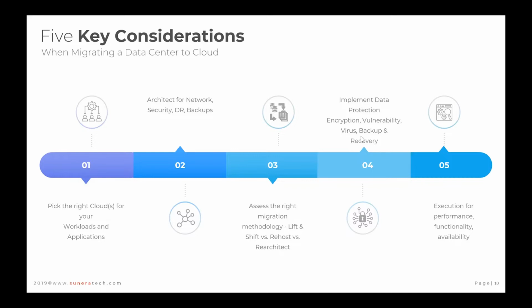The next one is data protection. This is encryption, managing against vulnerabilities, virus scanning, backup and recovery. Disaster recovery also falls under data protection to some extent. Again, any enterprise moving to cloud for the first time, network and security are one of the top considerations. So we want to make sure that when you design this, when you plan this out, security is considered upfront, not just from an architecture standpoint, but also from a tool standpoint, right? How are you going to address endpoint encryption?